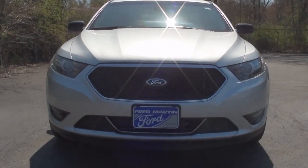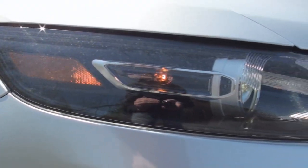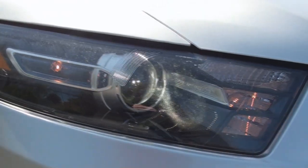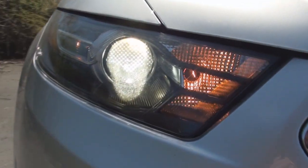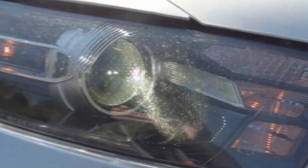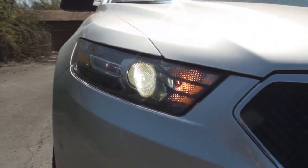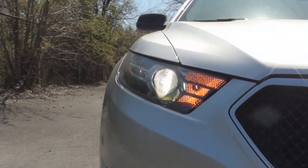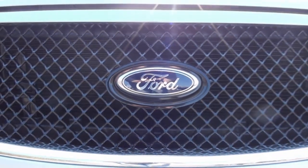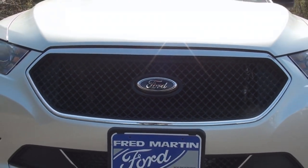Overall, all Tauruses receive a more aggressive-looking front end. The SHO models come equipped with these high-intensity discharge headlamps that contain the Taurus's name within the blacked-out lenses. SHO models also come equipped with a piano black mesh grille with chrome surround and the blue oval in the center.